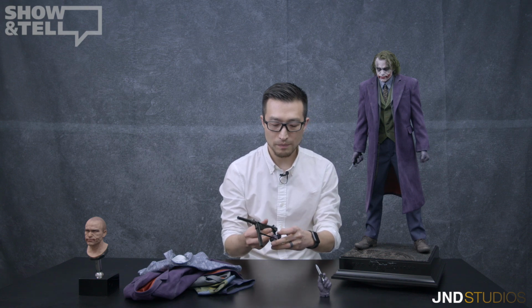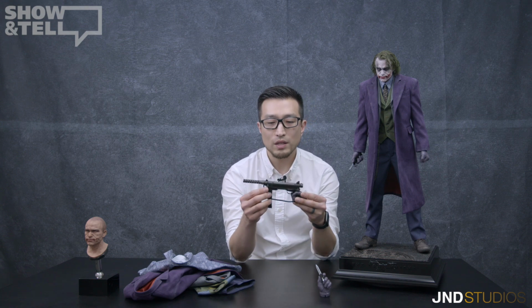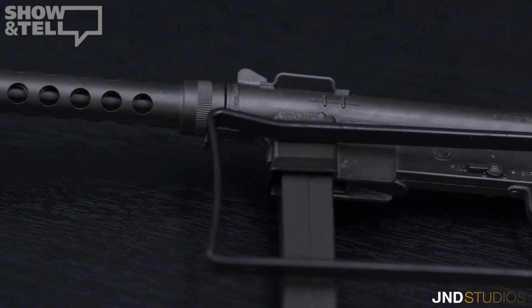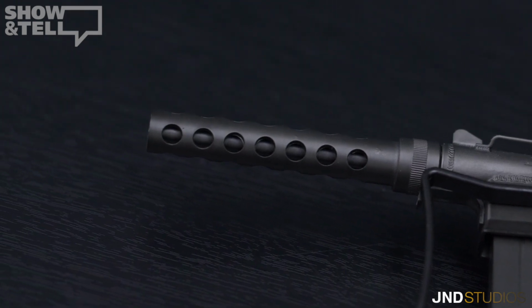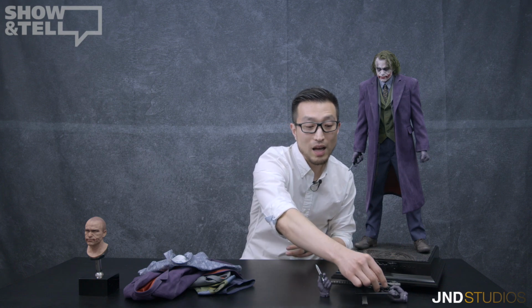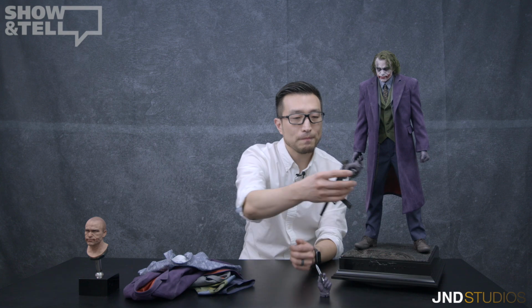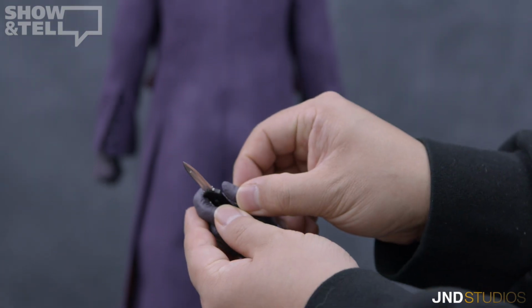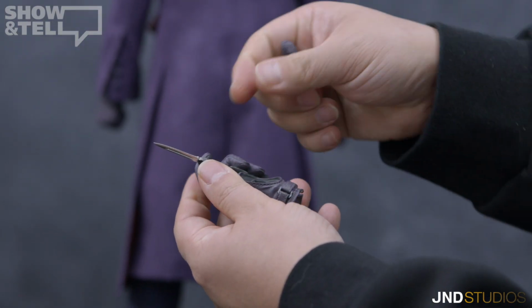All right, talking about the other accessories, we have the machine gun that can be separated from the hand. And as you can see, the machine gun is full of intricate details. You can remove the magazine. You've got real bullets inside. I can really say that a lot of effort was put into creating this machine gun. And thankfully, these are interchangeable parts. So you are able to display it as you wish. You can just imagine how it goes. We also have the knives, both left hand and the right hand.